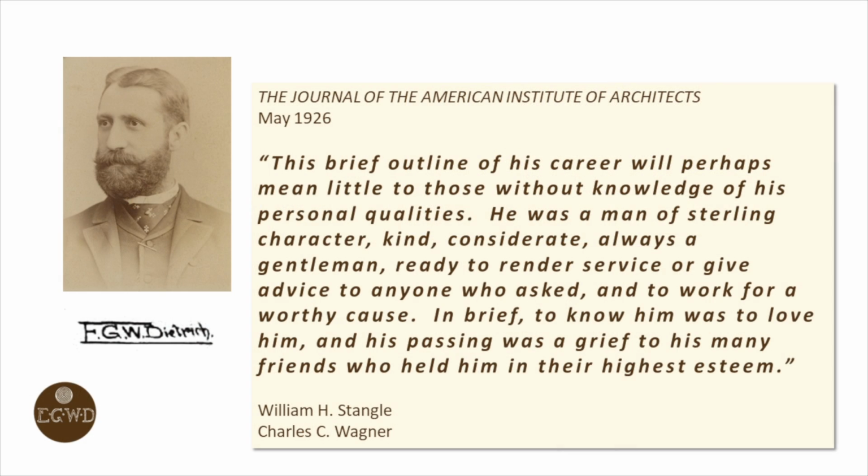So I just want to close with an extract from an obituary that was written for him in the AIA Journal, published in May 1926. This brief outline of his career will perhaps mean little to those without knowledge of his personal qualities. He was a man of sterling character, kind, considerate, always a gentleman, ready to render service or give advice to anyone who asked, and to work for a worthy cause. In brief, to know him was to love him, and his passing was a grief to his many friends who held him in their highest esteem.